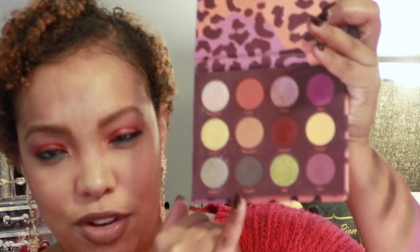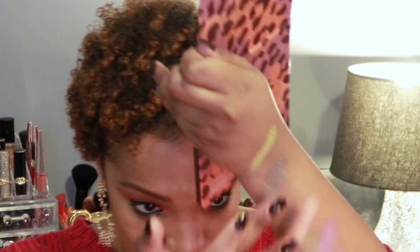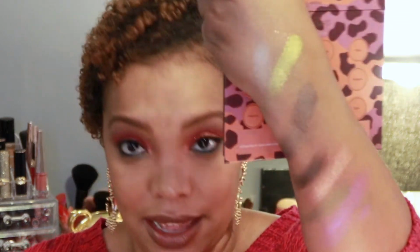Even with so much, with Trophies, you only have one gold. And this shade Hooked, it is such a grungy green. I love it. I love it.